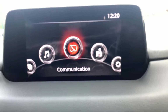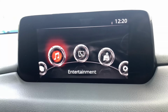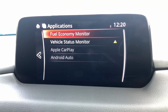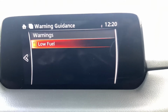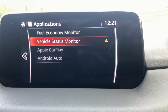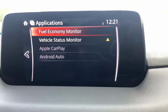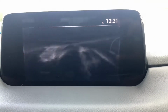Moving on to the center screen. So this is touchscreen, but I'm going to use the central pad just to show you. Start notifications, you can see your vehicle status monitor, which currently has one warning on there, which is due to the fact it needs a little bit of fuel, but nothing else. You have your fuel economy monitor, and you've also got your Apple CarPlay and Android Auto settings in here as well.